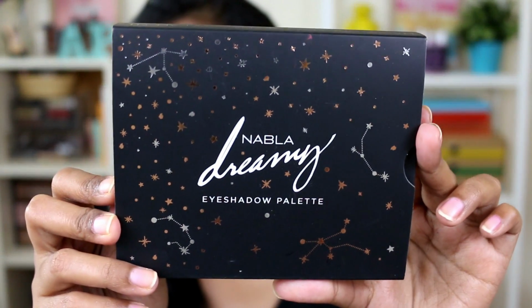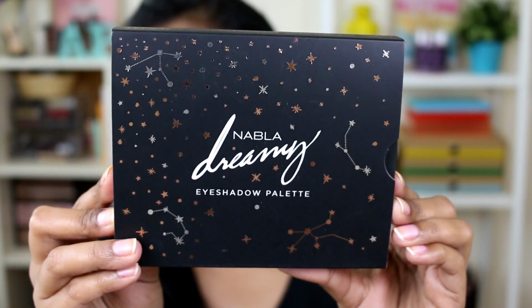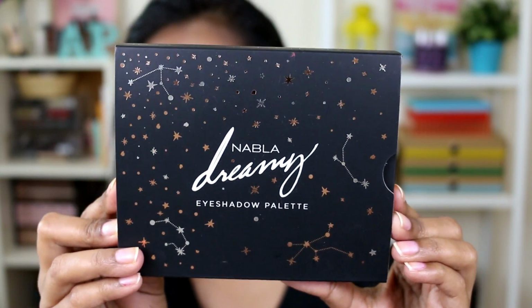Okay guys, down to the last product, and the most exciting product for me is the Nabla Dreamy Eyeshadow palette. I had seen this palette last year and I immediately fell in love with the colors. It is such a beautiful looking palette, and this palette is beautiful inside and out. Look at the packaging of this palette. It is just so beautiful. It has a galaxy theme to it, and I totally love the packaging.